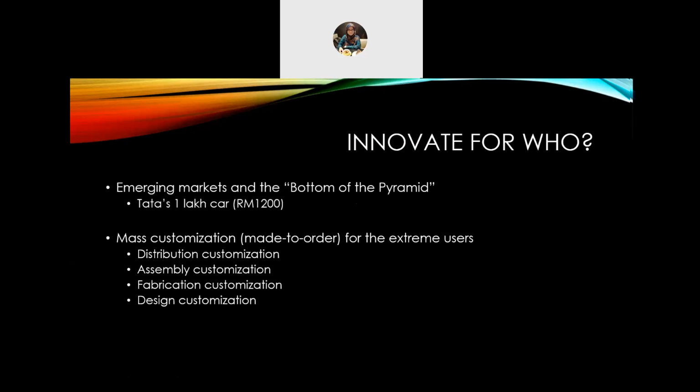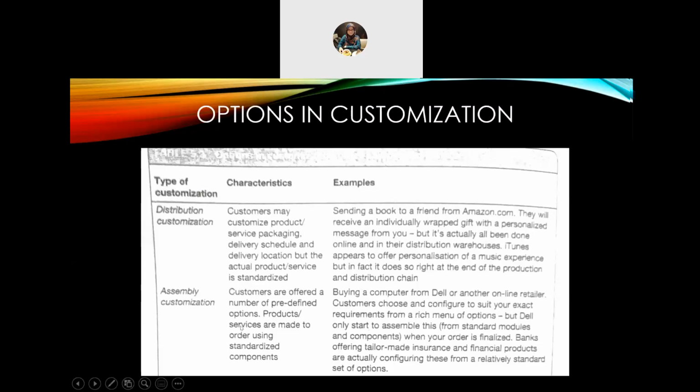So just imagine the mass, the quantity that they can get. Number two is the extreme users. Extreme users love made-to-order things because they love things that are specialized for themselves. So there are options for these extreme users. Options for customization can be distribution customization, assembly customization, fabrication customization, and also design customization. You can read it from here.